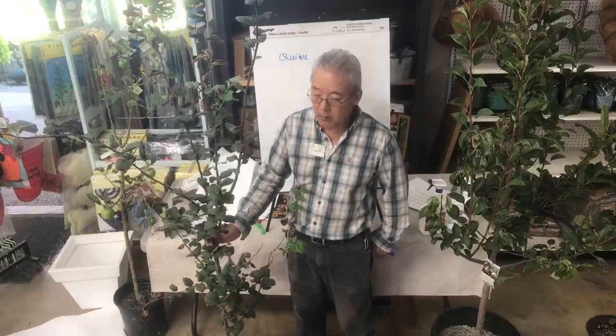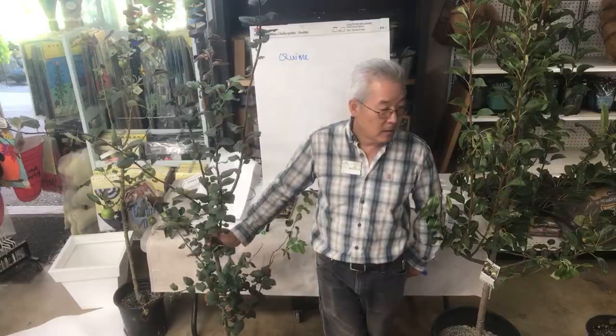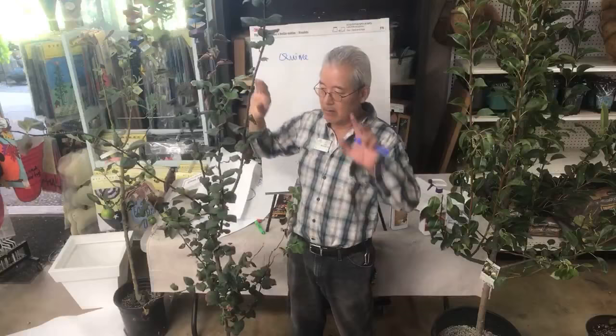This is pineapple quince, which is the most popular quince because it's got that nice sweet tart flavor to it. Would you normally pop that off? Yeah, to make it look pretty, I'd probably cut it around here. But you don't have to. Generally what happens is, as they form fruit, the fruit just weighs the branches down like that. They're usually pretty fountain looking because of the fruit.